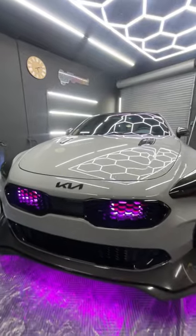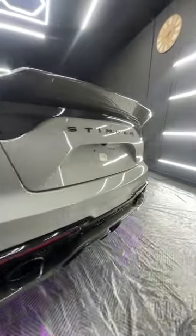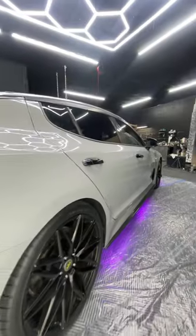This is a beautiful looking car. I love the color as it is. Customer actually really likes the color. He wants to protect his factory paint while changing it.